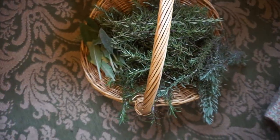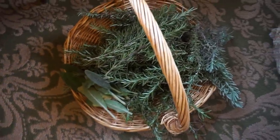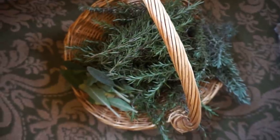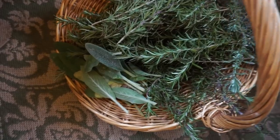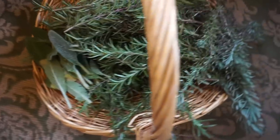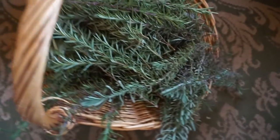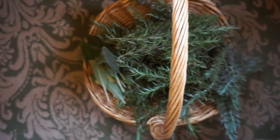Collected from the garden just a few minutes ago, some of the most wonderful scents you can possibly have in your house in winter. Rosemary. Rosemary, pine, and cedar are my favorite winter scents in the house. But we've also got lamb's ear, which has no scent but makes a nice wreath. And we've got some lavender over here. So I'm going to incorporate these into some greenery.